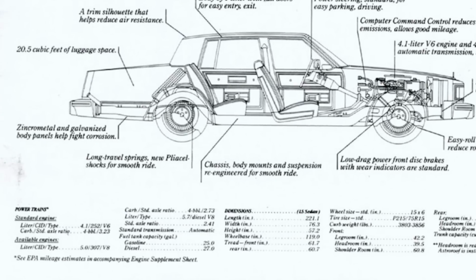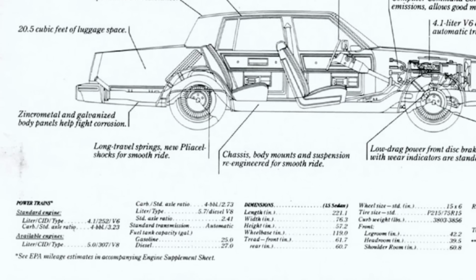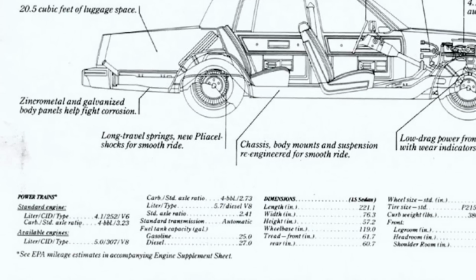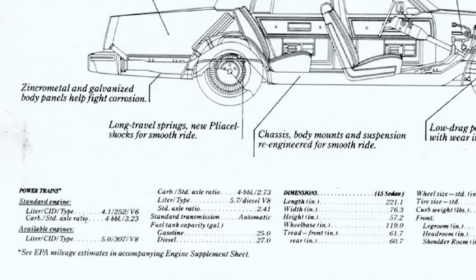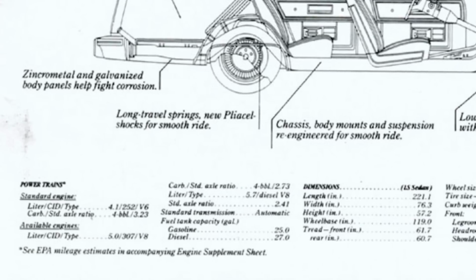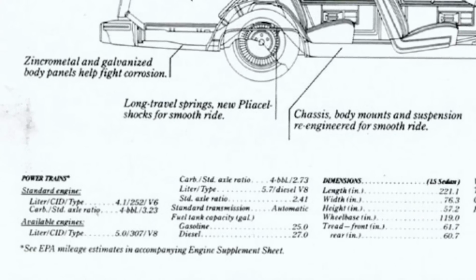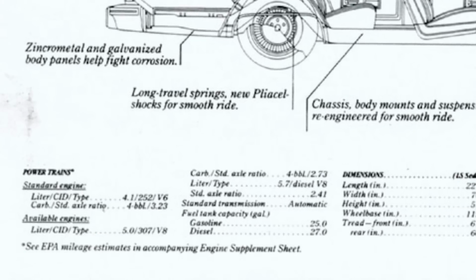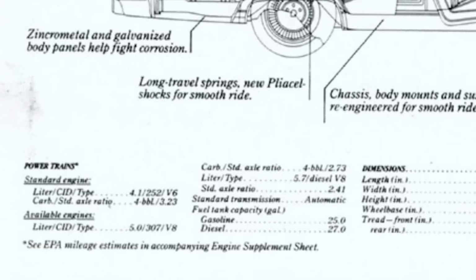And consequently, at least Oldsmobile gave you a little bit shorter rear-end ratios to get this car moving off the line. If you got that 4.1-liter V6, it came standard with a 3.23 rear-end ratio, which was pretty short for one of these full-size cars. If you got the Olds 307 V8, it came standard with a 2.73 rear-end ratio, which was a little bit shorter than the 1980 models, which had a 2.41 rear-end standard. But in 1980, there was just a three-speed automatic available. So presumably for fuel economy, Olds was trying to use a bit taller rear-end ratio to get some better gas mileage out of the vehicles.